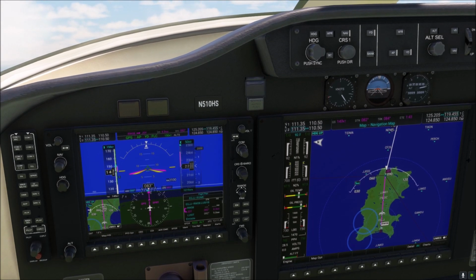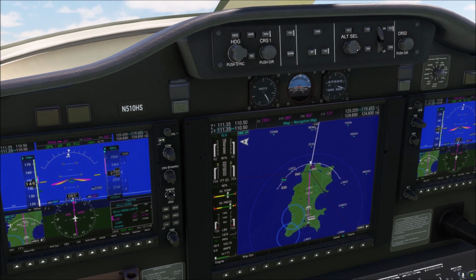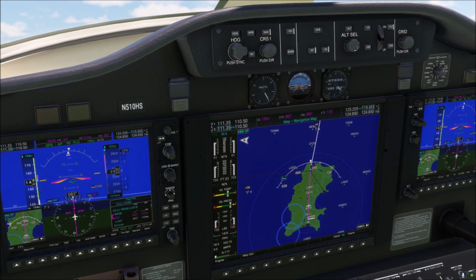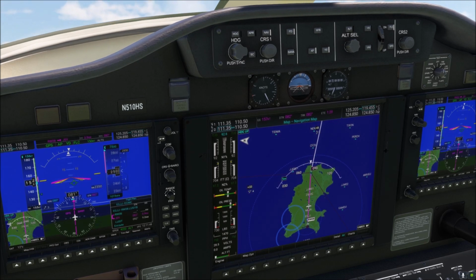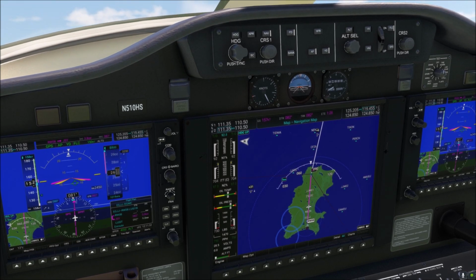Gulf Air Bravo Sierra, Jersey Control Departure. Good day. Identified. Climb to flight level 110. Climb to flight level 110, Gulf Air Bravo Sierra.